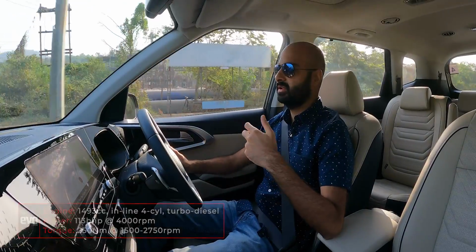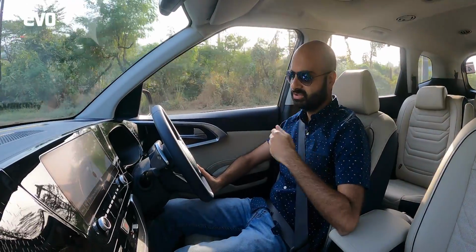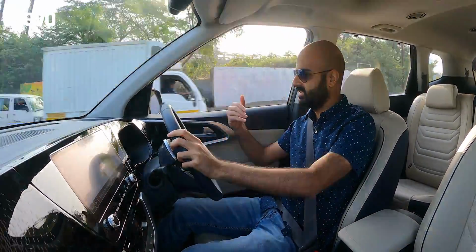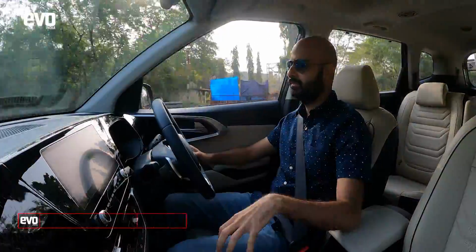So if you're looking for something a lot more efficient, if you don't care so much for the responsiveness of the engine, but would rather just a smooth, comfortable drive with good efficiency, something that's stress-free, then the diesel is the one for you. The gearbox there is a 6-speed automatic, not a DCT.